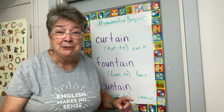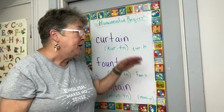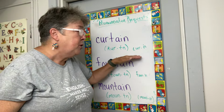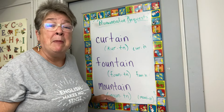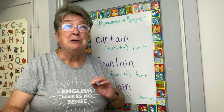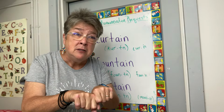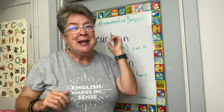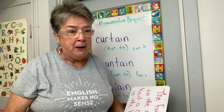Got it? Let's review. First the regular way, then the stop T. Curtain or curtain, fountain or fountain, mountain or mountain. Why does English make everything oh so confusing with the schwa and the stop T and the vowel pairs? I don't know, but now you can read and pronounce this sentence, I hope.